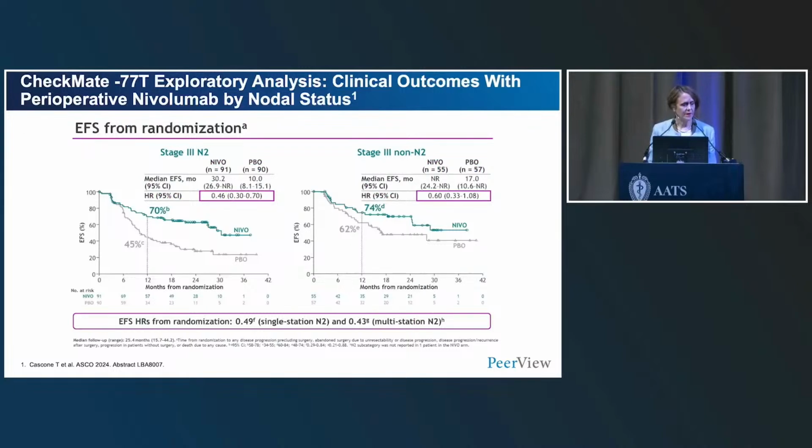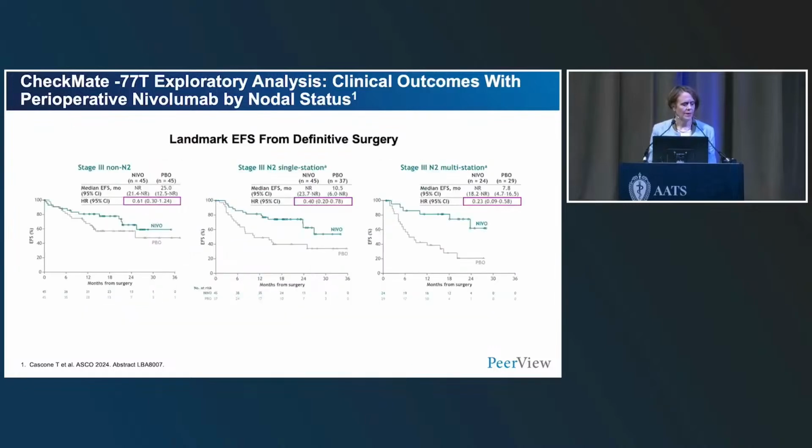Here is EFS data, and again, here we're looking at the N2 versus non-N2 populations, and the EFS benefit does appear to be larger in the N2 positive, with a similar kind of survival curve in the treatment arm. And again, very similar to what I showed you this morning between the non-N2, single station N2, and multi-station N2, kind of straight across, very similar survival in the treatment arm, and kind of dismal survival in the control arm, especially for multi-station N2 disease.